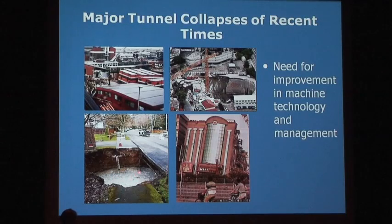So it's a tricky business to control these machines, make sure everything is working safely. A lot of it is in the hands of the operators. The operators need to be very skilled and experienced to make sure that such events don't happen. In all of these cases, well, this one was workmanship, it is believed. This one, I'm not sure, maybe design. And here, technical failure of the ground freezing.